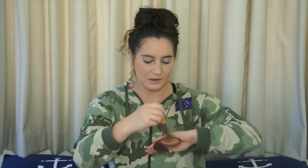I'm going to put this where the sun would naturally hit, so that's my forehead, my cheek, a little tiny bit on my nose, and then down the bridge of my neck, down my neck, just to give the illusion that I am tanner than I actually am.